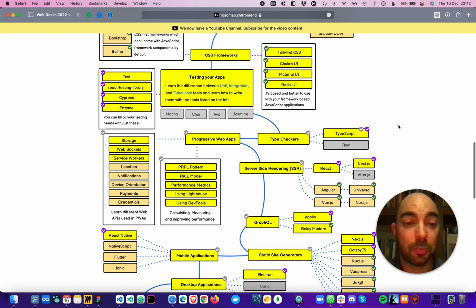Type checkers, TypeScript, absolutely. This is a must. This will prevent you from writing 90% of the bugs in your code. Absolutely use TypeScript and type check everything.